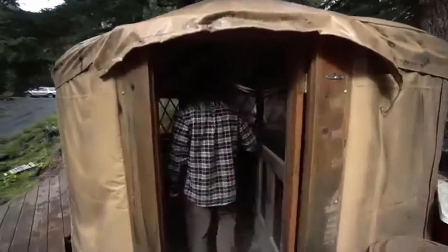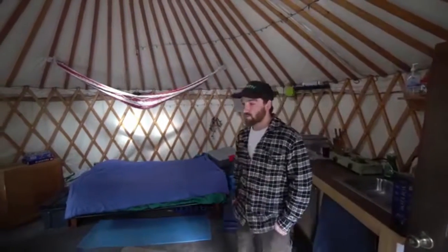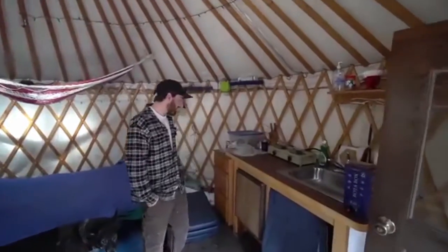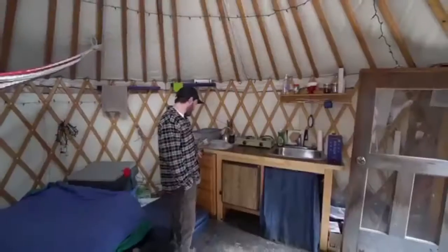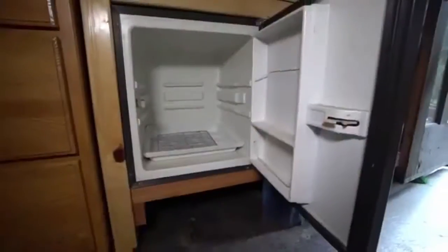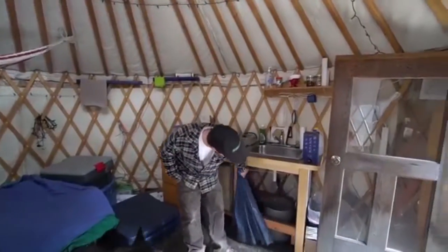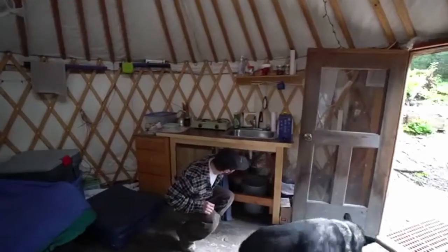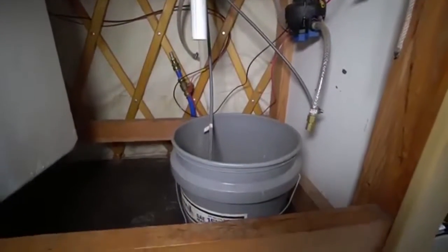And this is inside. Pretty simple, just the bed for now and my wood stove table. Small kitchen area. This was just recycled drawers from my brother's remodel, and an icebox from my other brother's remodel. I have the gravity-fed sink with the pressure pump here that I can turn off and on, and then a small catchment bucket. Eventually I'll probably do an actual drain outside, but in the winter it freezes up, so it's not really usable.